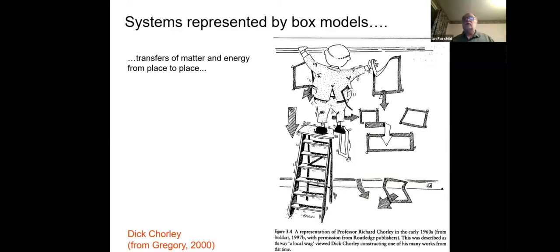Now, to look at this a bit more, we can do some arithmetic, and this involves doing something called systems analysis. This was something that geographers got fascinated with back in the 1960s. And this guy, Dick Chorley, was an early adopter, and this was how other people saw him at that time. But these systems are represented by what are called box models, which are used routinely by environmental scientists these days. And I'll just show you a simple example about how they work.